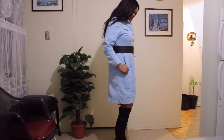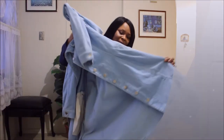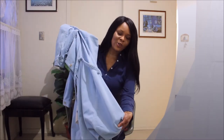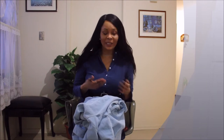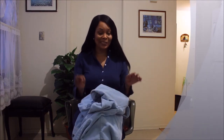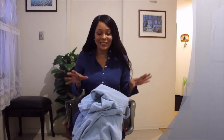Unfortunately for me, I washed it and I sort of have color transfer on it, but I love this piece. I'm not gonna stop wearing it. I'm gonna wear it and continue to wash it until I get rid of that. If anybody knows how to get rid of color transfer from colored pieces, do let me know below, because I love this piece. I do love it, and I want to keep it.